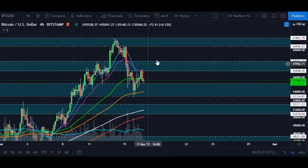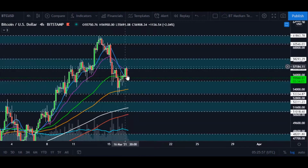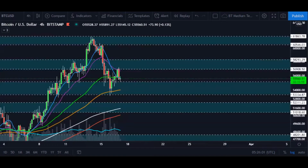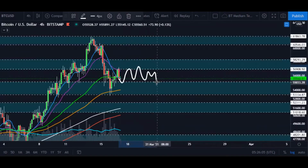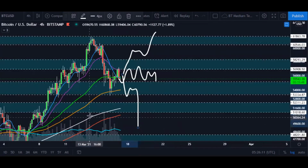Okay, so yesterday talked about perhaps a short-term bounce back up. We saw that short-term bounce. I said that short-term bounce would be sold straight back into. We can see the selling pressure around this area, but now perhaps we can wait and see. Are we going to see some consolidation? Are we going to see a straight recovery and continuation? Are we going to see a complete reversal?